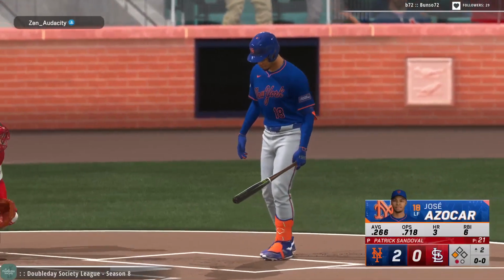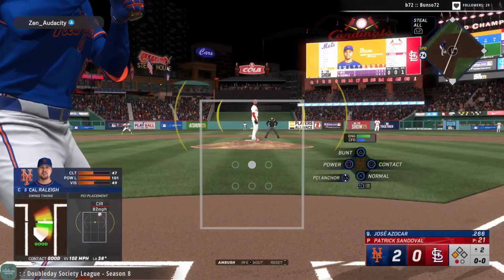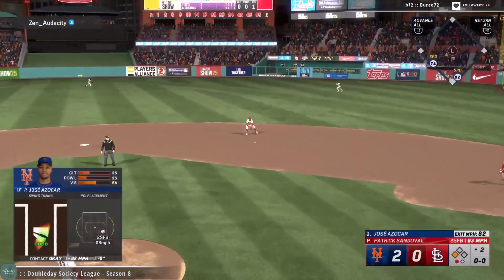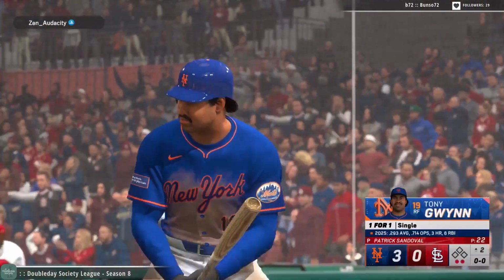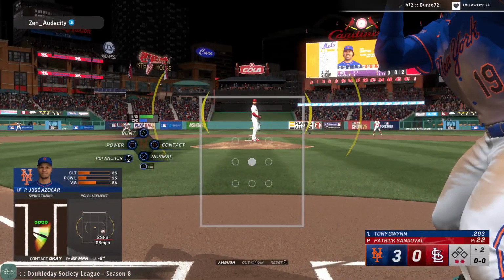And next for the Mets, Jose Azocar. The goal is to give your teammate a chance to score from third. There's a few ways he can get it done, but his best on the ground. Marte tosses to first, and that's an out. So the batting order turns over, and the batter now, Tony Gwynn. A single and a run scored and a walk.